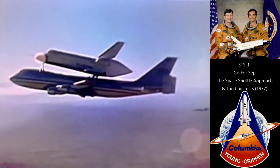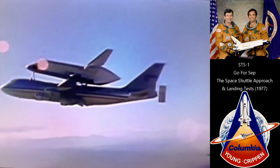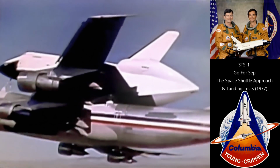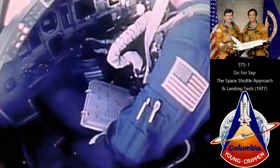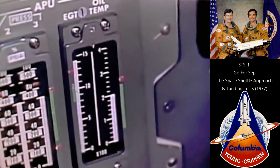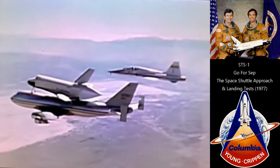Other power is furnished by special hydraulic turbines called auxiliary power units, or APUs. They supply energy for mechanical functions, such as moving the flight control surfaces. It is during these captive active flights that problems occur with the power units. A sensor shows excessive temperature in the APU system, but a later check reveals that it was accidentally triggered by a loose wire. The wire is replaced.